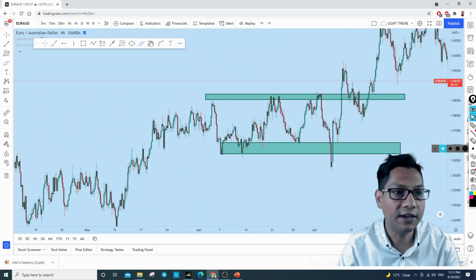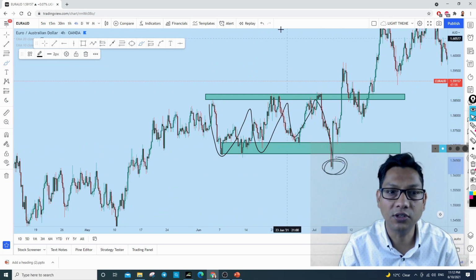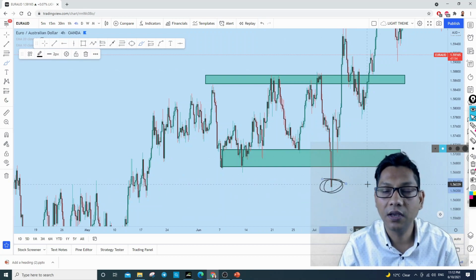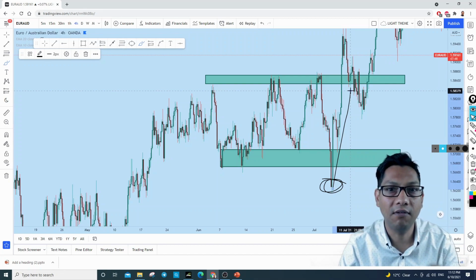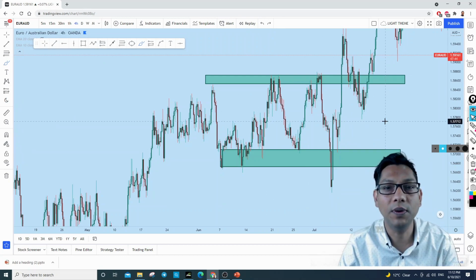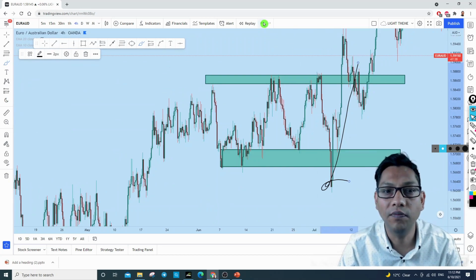Now look at this here. When the price was ranging here, it finally created a false breakout to the downside. So this is the support here, and what happened? The price broke this support and then finally went back to the range. So in that case, we can say that this instrument has created a false breakout and finally broke the other side of the false breakout.